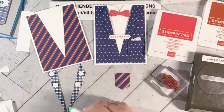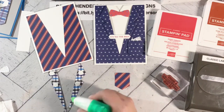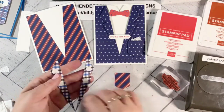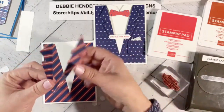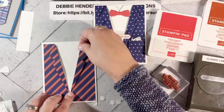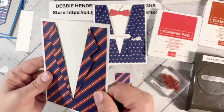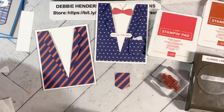So I'm just going to add a little bit of liquid glue. Let me peel my dimensionals. I'm going to start way at the bottom where I wanted this to be flat. I'm going to work my way up, and there's my collar. So it gives it a 3-dimensional look by using the stamping dimensionals.